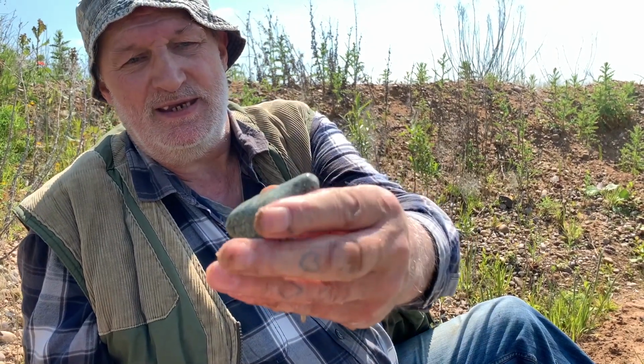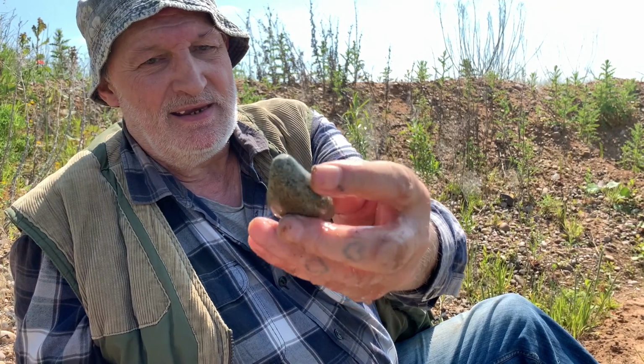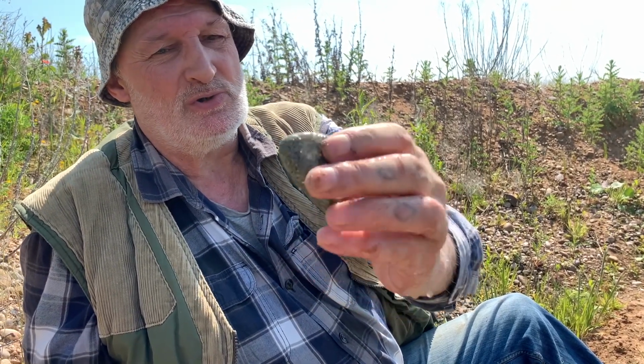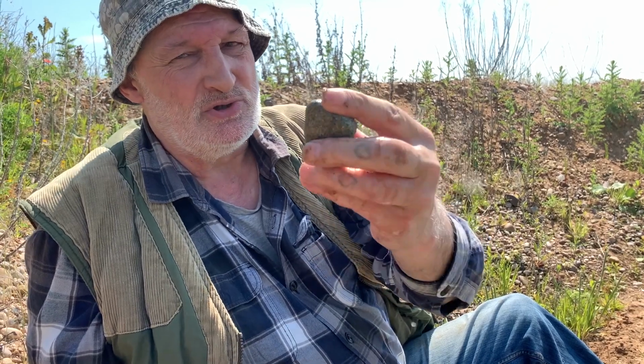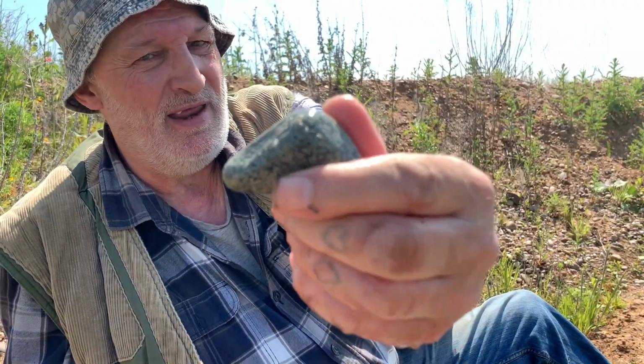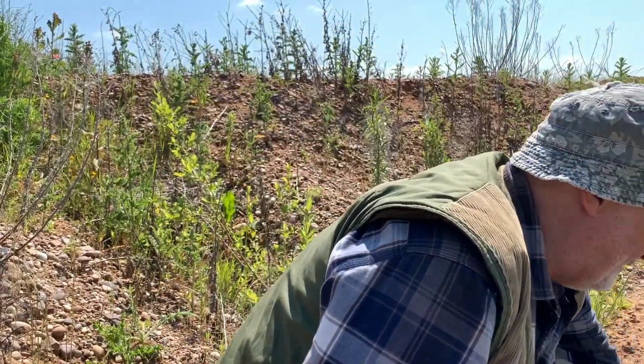Then there's stones like this one. Now I know what that is. That's slate, green slate. And it's weird because you find it in quite big clumps around here. But that does not polish. It's a lovely looking green stone, and I can show you up close, but I've never been able to get one to polish. Weird. So that's obviously going to be gone.